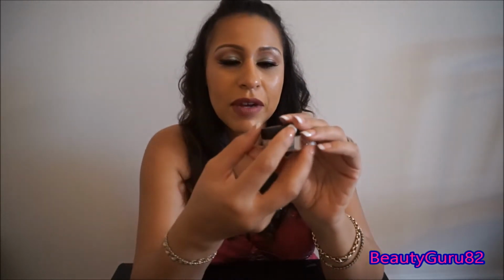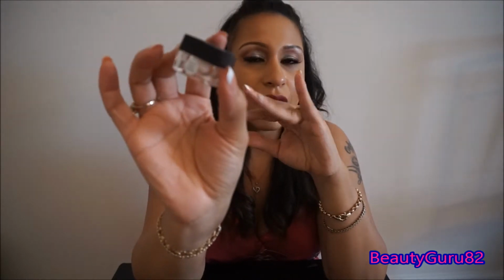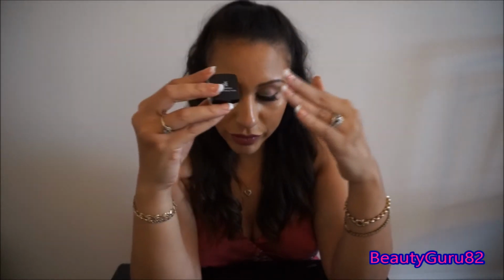I've talked about this in one of my videos. This is the e.l.f. HD Under Eye Setting Powder. This is one of my favorites. I use this almost every day. I love this one a lot. This is in the shade Sheer, and I love this so much. I've talked about this a lot. It's just one of my favorites. It just makes your concealer just so flawless, and I really love it a lot.